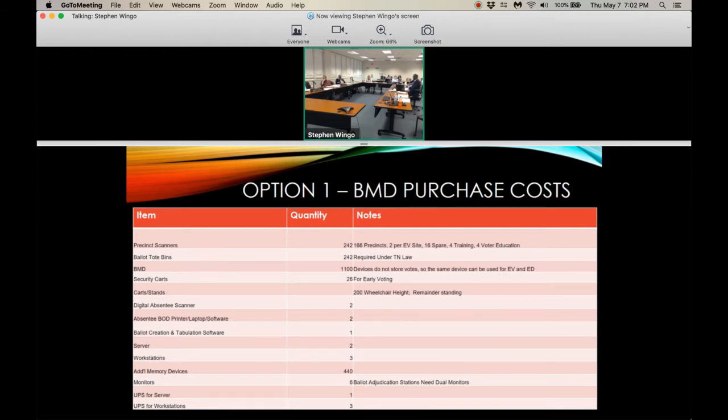Ballot marking devices do not store votes, so the same device can be used for both early voting and election day voting. That wasn't true with our current equipment because they're storing votes. The machines that were used for early voting could not be used on election day. Everybody had a chance to look at that?